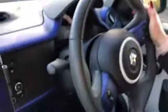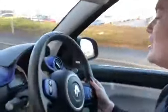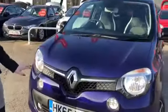It's a really quirky little car. It's very light on the steering, so for driving around town, doing those short little journeys, it'll get you from A to B nice and quickly with a lot of ease. It is nice and nippy, easy to park, and it's really light steering to get you through your little journeys through town. So now I'm going to take you around the outside of this lovely little Renault Twingo.